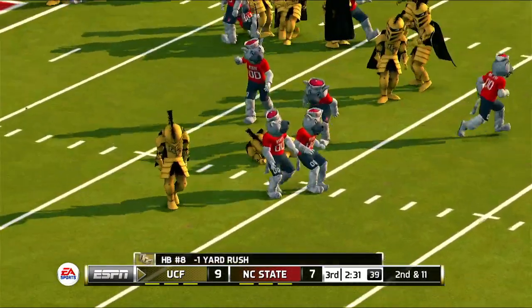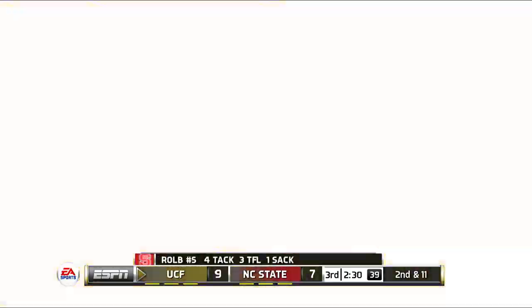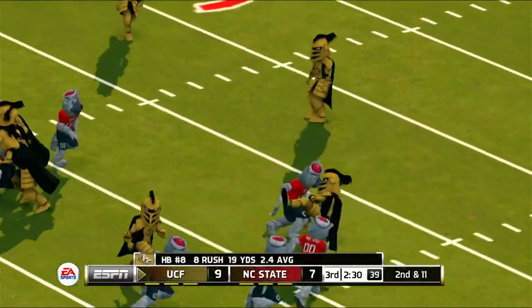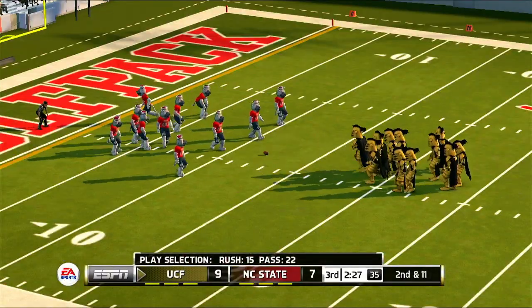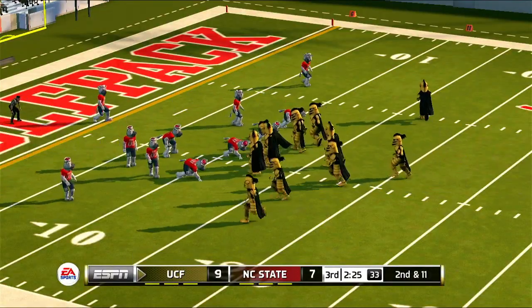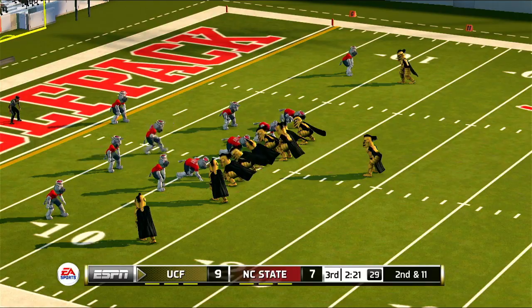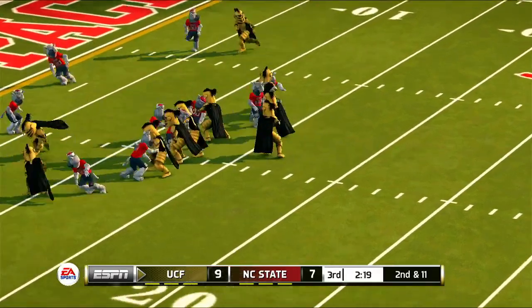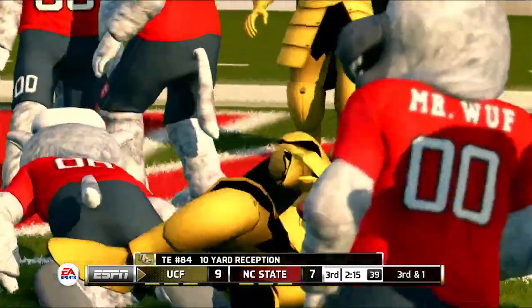The ground and he won't get back to the line. This is the 12th play of this drive. Back five, back. And down he goes at the 2-yard line.